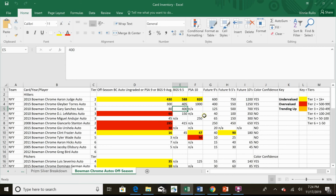I mean, he had a monster first half last year before he got hurt, and he is still only about 27 years old. Maybe 27 or 26, I would guess 27. Right now, I think he can go back up to 125 if you can get them at like 60, and as high as 80 would be my top. I'm projecting them about 125, and I still think the 9.5 can go back up to 500. And my guess, the PSA 10 would probably be around 700, maybe even 800.